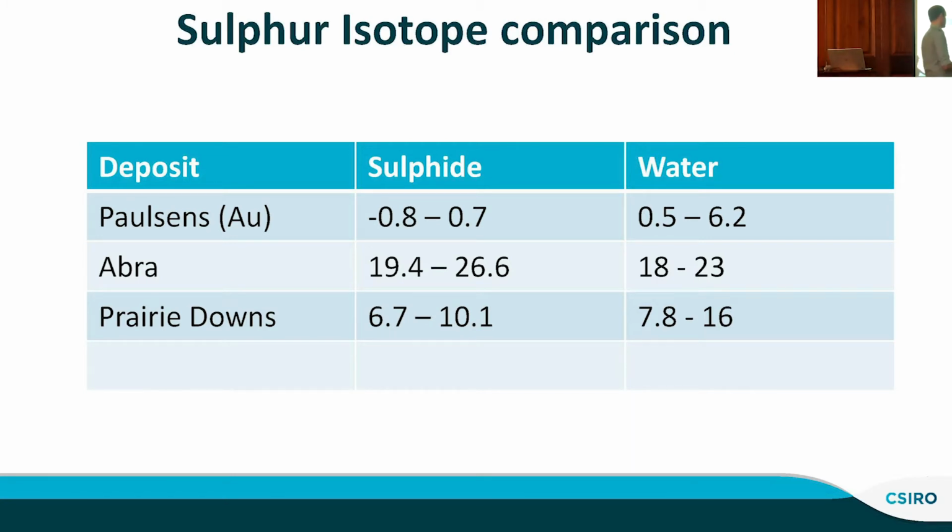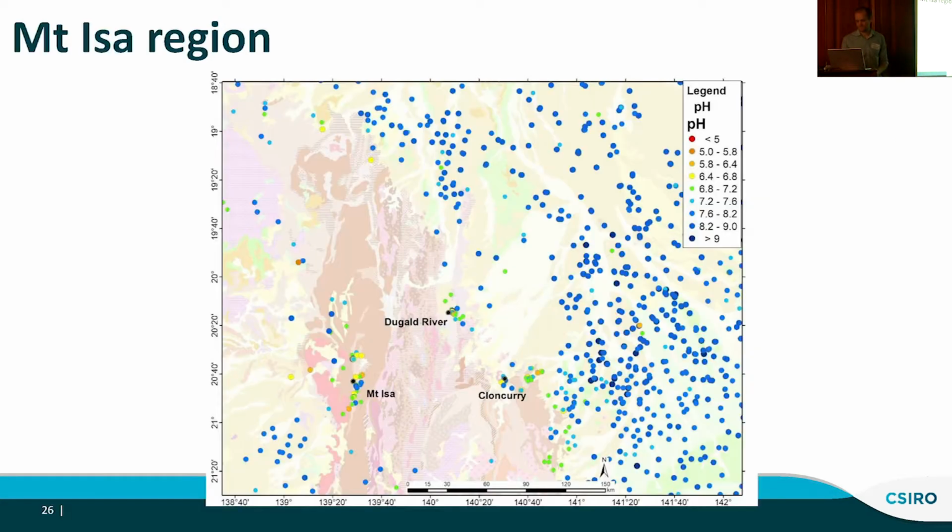So yeah, we can look at the elements, we can look at indices, we can look at the saturation of different minerals, and we can also do things with isotopes. So there's the sulfur, and we can do oxygen and hydrogen on the water itself as well. There are a number of different techniques we can bring together to help target these regional potential areas of interest as we generally define them.